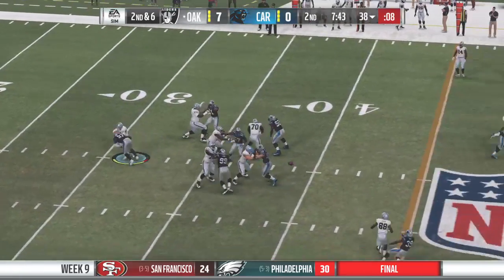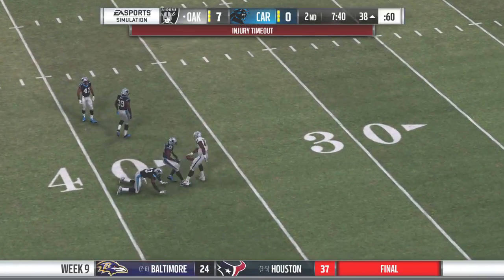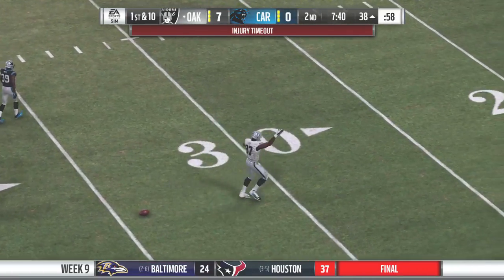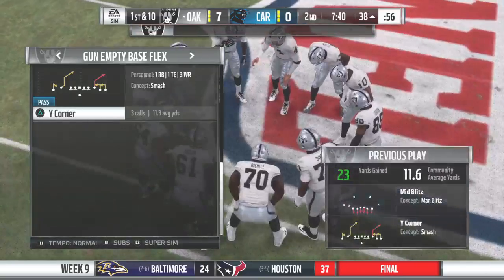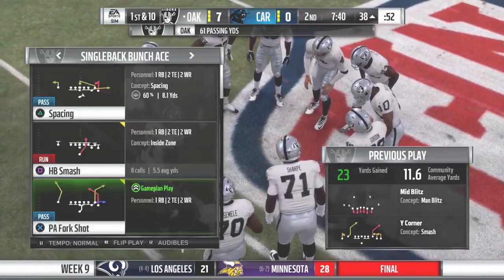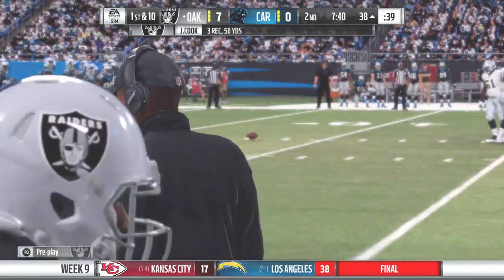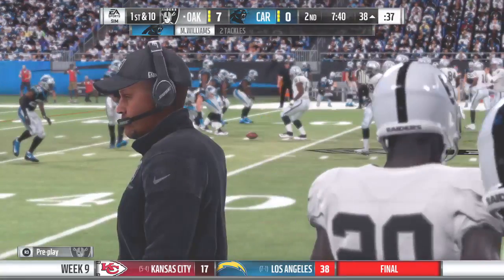On second down, here's Carr. And complete right side to Cook. And he's taken down, but not before he gets this into enemy territory across the 40. So after that big gain, let's see what else the offense has up its sleeve.